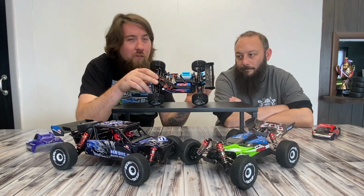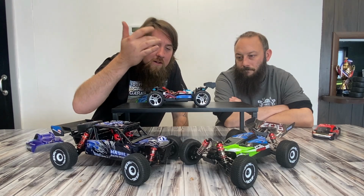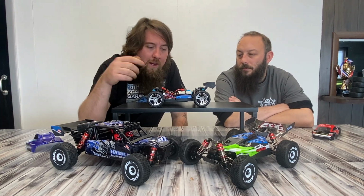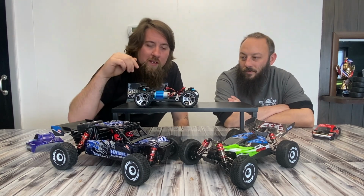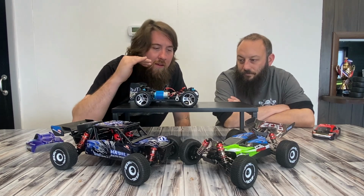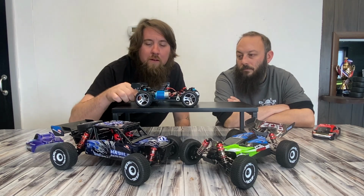And inside, it is really simple, really easy to work on. You've got your 2-in-1 ESC receiver combo. It comes with a 2S LiPo battery. You've got an itty bitty little 5-wire servo here. And of course your motor with a heat sink on it. And everything is laid out really, really easy. It's a joy to work on. None of the parts are super duper fiddly.